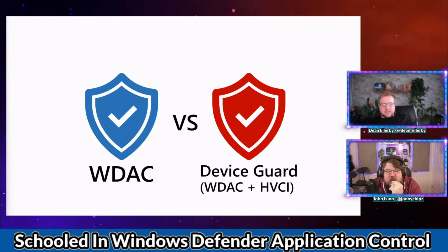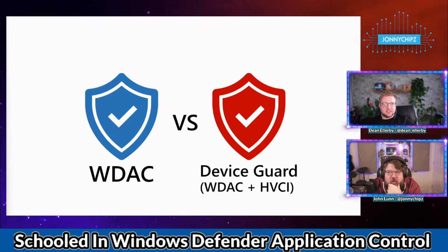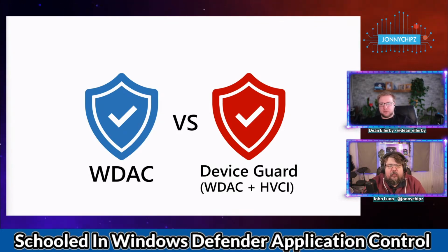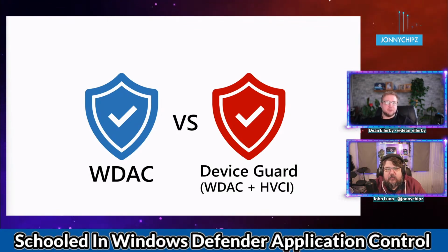But because HVCI needs virtualization-based security, it's got hardware, firmware, and kernel driver compatibility requirements that some old platforms and systems don't support. A lot of organizations looked at the requirements for Device Guard and said, oh, actually, I can't do that. We can't use WDAC, and that wasn't true. So Microsoft essentially misled many organizations through their marketing to think that WDAC needed HVCI and it was called Device Guard, when that's not true.